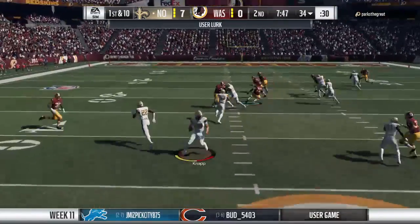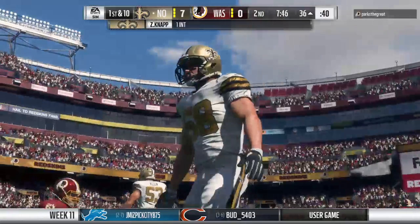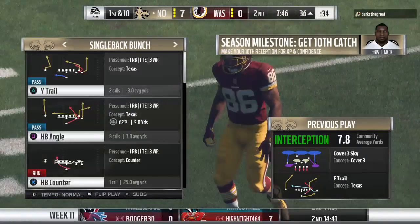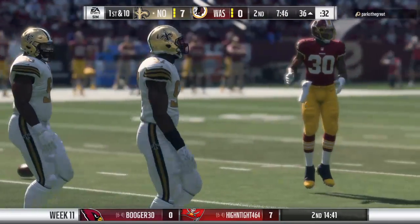It's intercepted. Throwing back across his body. Picked off near the 44. And he's able to take this one back to the 36-yard line. He had a little bit of the turnover bug last week, 3 interceptions. Not an absolute disaster, but another one here. Do you start to get a little worried?